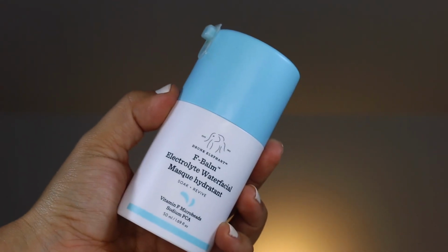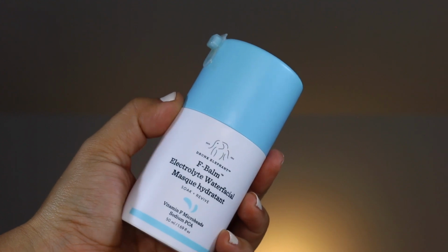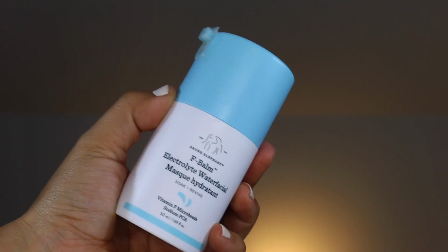First of which is the Drunk Elephant F-Balm Electrolyte Water Facial. I reviewed this a very, very long time ago, so I will link the review up here for you if you are curious. But I have been revisiting this because my skin has been feeling tight and dry.